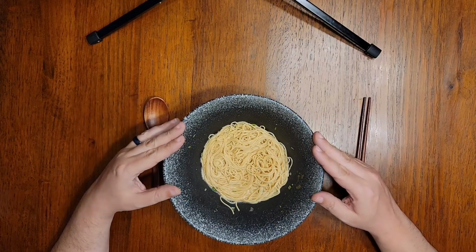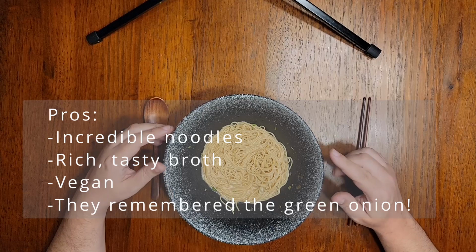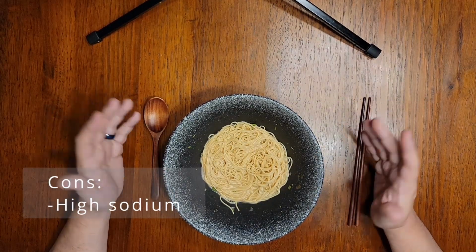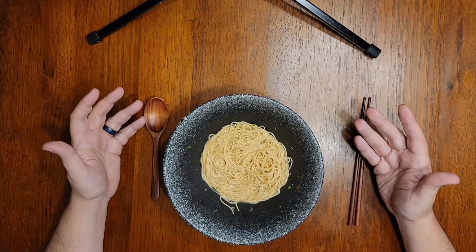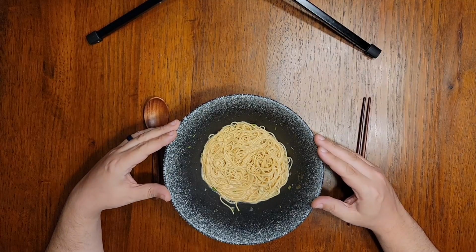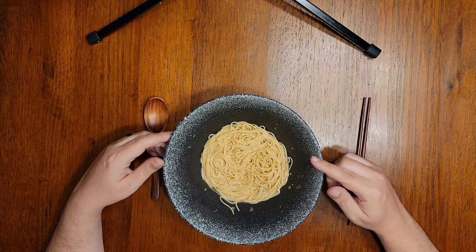Wow, after this showing, Itsuki is definitely a new favorite brand for me. The amount of flavor and texture in this bowl of noodles is incredible. And especially so when you consider it's a vegan broth that still feels like a super rich pork bone broth. I am amazed by the quality of this. Great broth, perfect noodles. This is awesome.